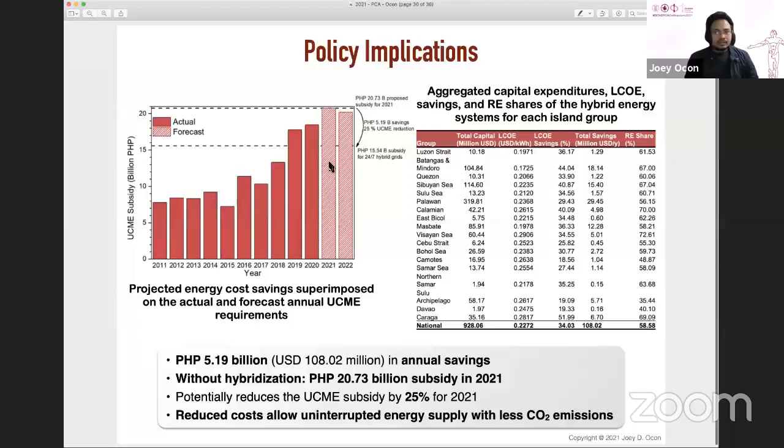Now, what's the implication of that reduction? It's possible that if you can find the capital to hybridize, our electricity bill will be reduced because we will have a smaller UCME requirement from all electricity users in the country. At the same time, you can provide 24/7 electricity, because not all of these islands are being provided electricity for the whole day, with a system that generates less CO2 emissions.